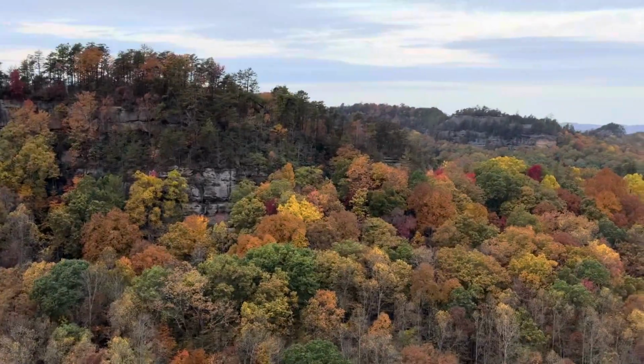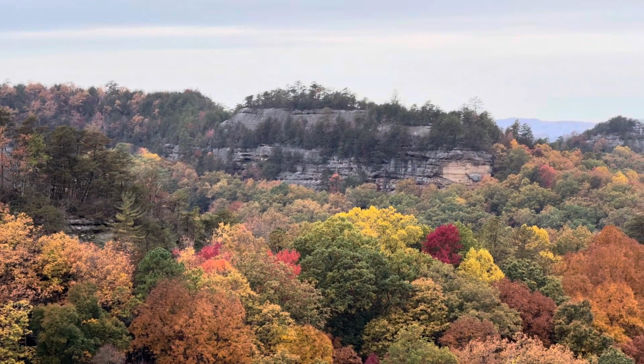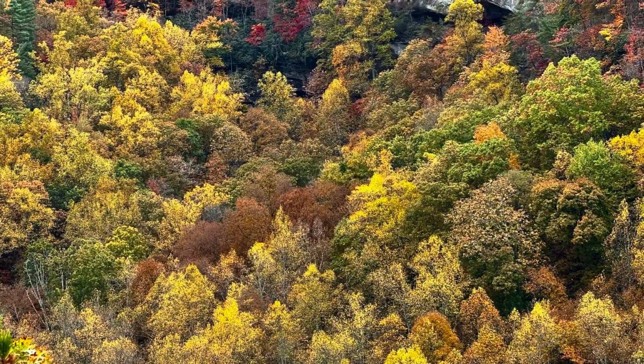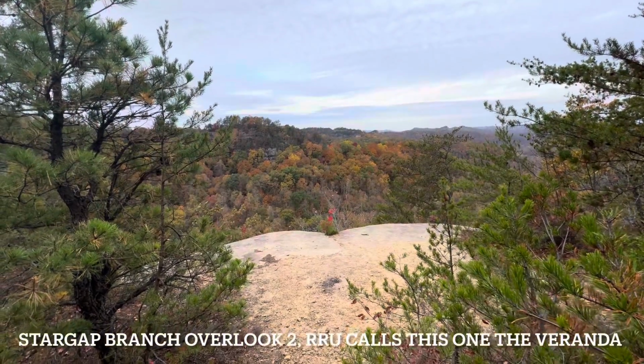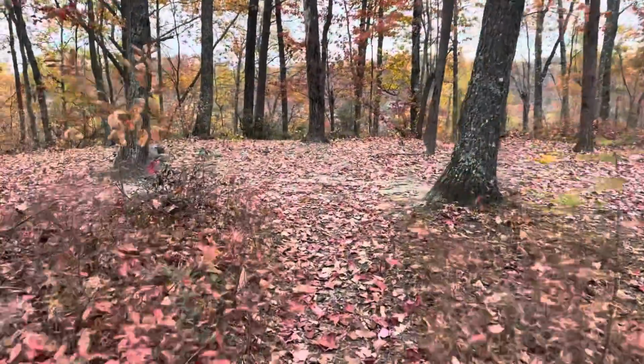Well, I mentioned Star Gap. I didn't mention one of the other features we can see from here. Over there's Cruise Liner Rock. Really nice little overlook here. Be a great spot to catch a sunset. Alright, back up to the campsite.